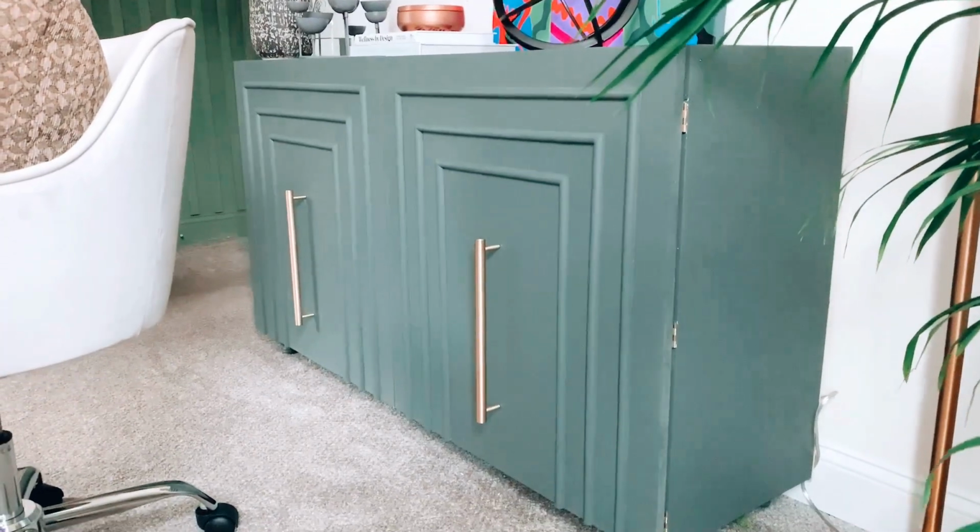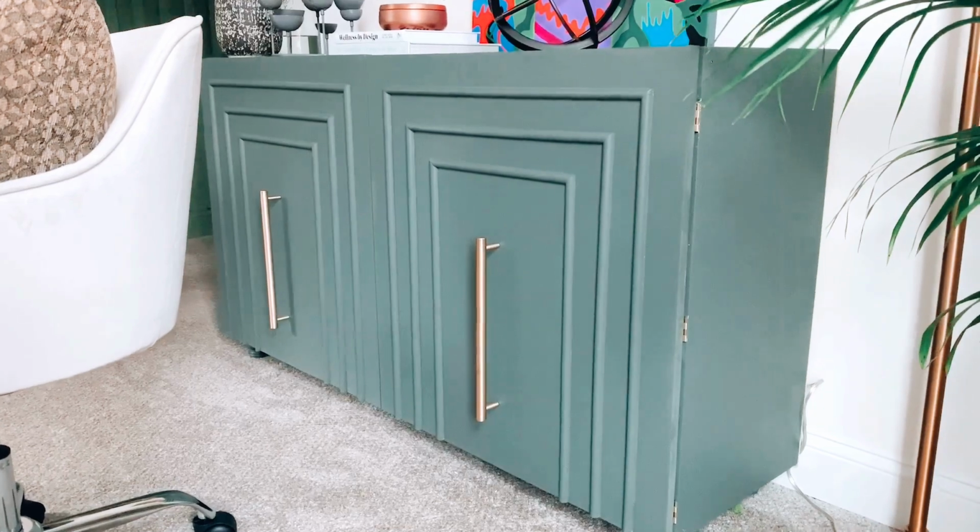I think this is called the Kallax or something. I think it's called the Kallax. Oh, credenza. Isn't that credenza? I'm talking about the name of the IKEA bookshelf. Oh, the IKEA Kallax.